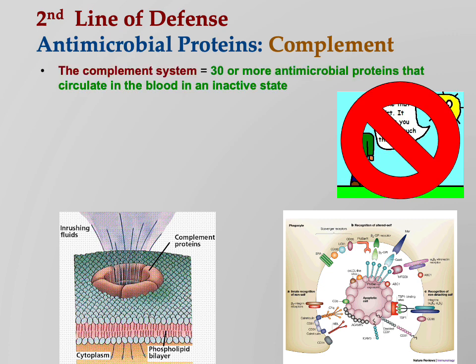So the complement system is 30 or more antimicrobial proteins and protein fragments that circulate in the blood in an inactive state. They're there right now. You've got all these complement proteins in your blood right now, swimming around in there, just waiting to be activated.